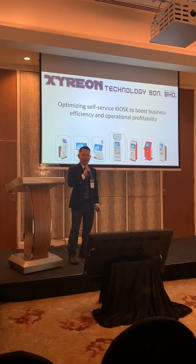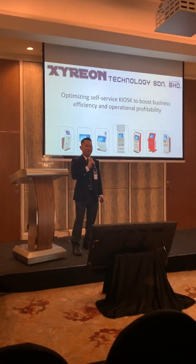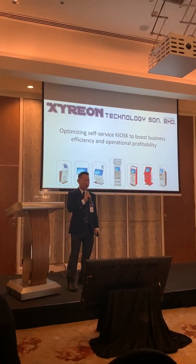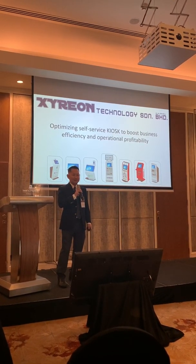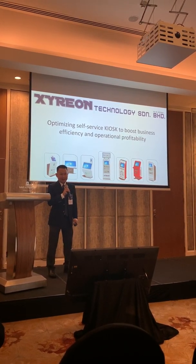We have a team of qualified designers using 3D SolidWorks. We have a team of software engineers doing the front-end and back-end solutions. We have a team of technicians to do the deployment, the support, and the delivery. So it's an end-to-end solution from our side.